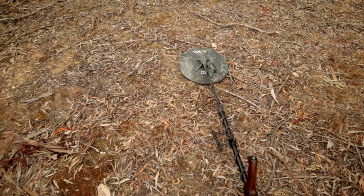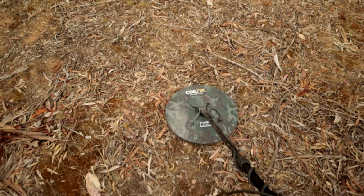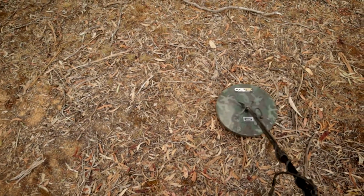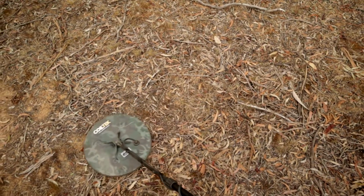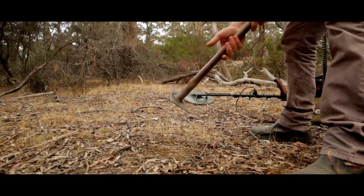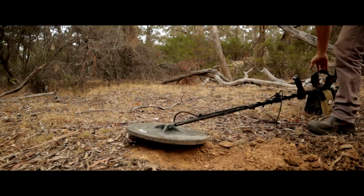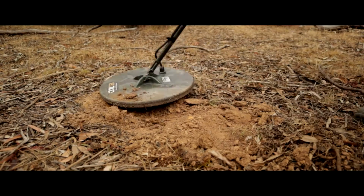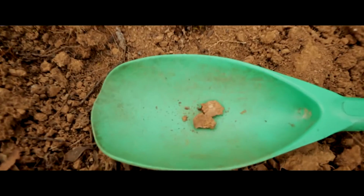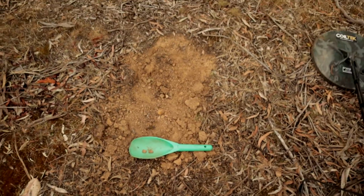Okay, here we go. Small target down here, I'll just plug this in. It's only going to be small, not very far down. Okay, so somewhere here. Right there. As you can hear, that's a very small response. Doesn't take much to get that response when we swing over it. Not very special at all. Right there in the scoop, just an old piece of tin. You can see it's rusted through the middle there. Very cool. Target one, rust.